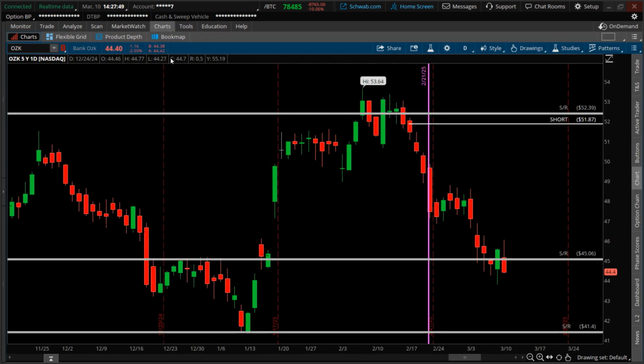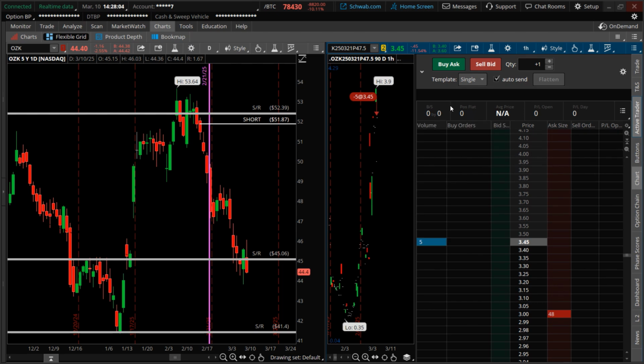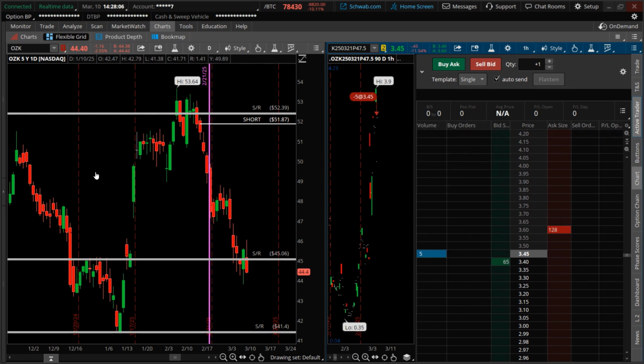So switching over to the chart again. So here's a confirmation bubble showing that this position was closed out at the premium of $3.45 for that $1,500. And if I open up active trader, position is flat. So I am out of the trade.